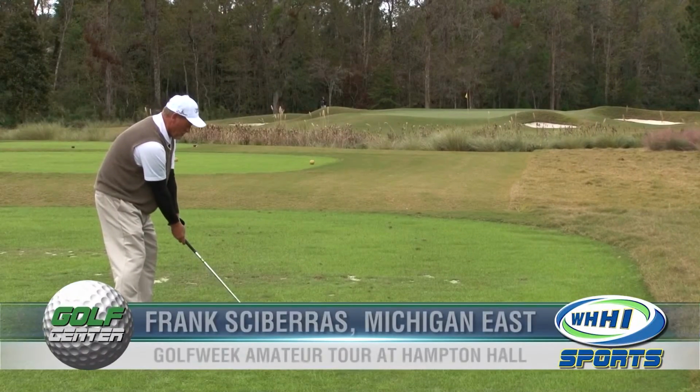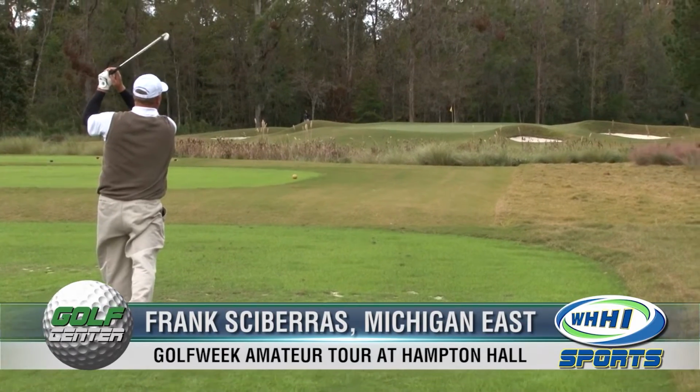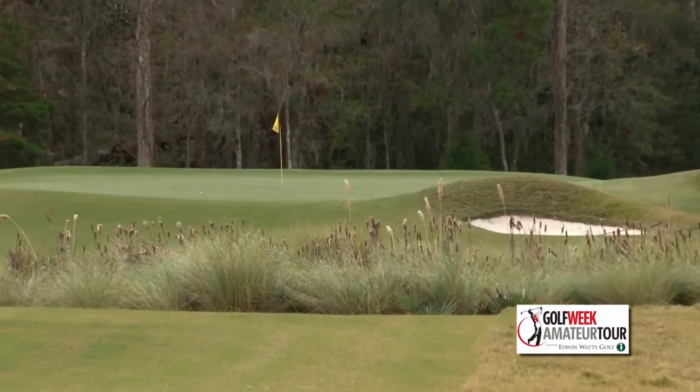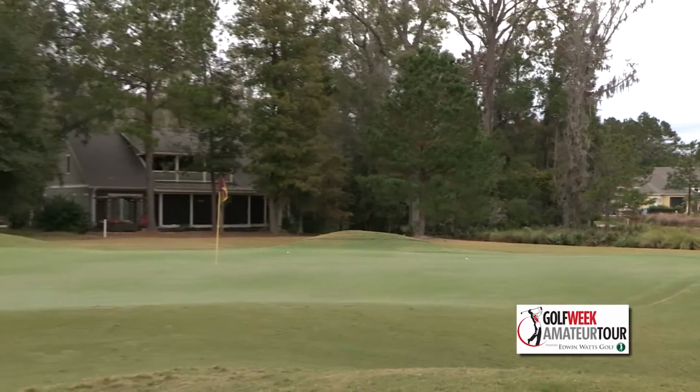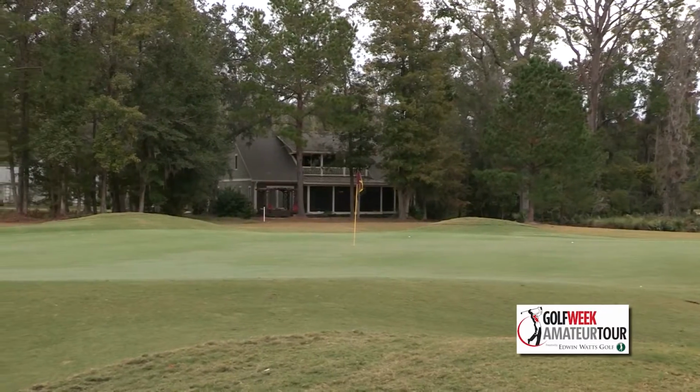Frank Sabaris now. Looks like he's got about a 6-iron. He starts that just right of the pin. It just needs to carry that bunker in front. It looks like it's going to do it, though. And he's got himself also on the front of the green. So we're 2 for 2 here on number 17.